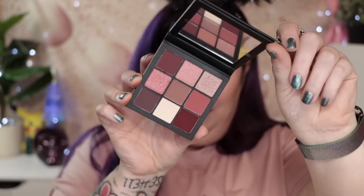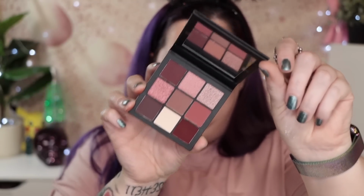The other palette is the one I'm going to use. I actually have a dupe of this, one of the C-Color minis. This is from Huda Beauty. It is the Mauve Obsessions mini. I'm pretty sure I have a dupe of it. This is more my color scheme, the pinks, the mauves. These are nice little palettes because they do have a mirror on the inside. Great for all the travel that I'm not doing right now. But anyway, let's dip in.